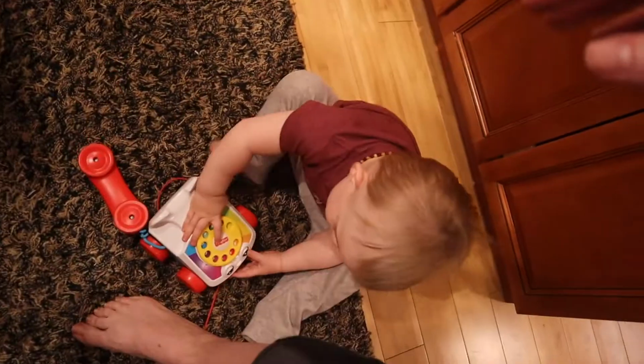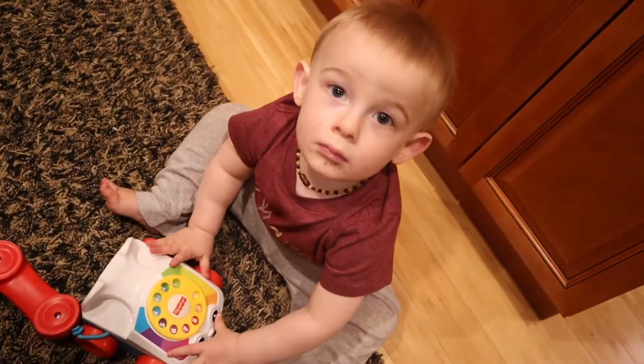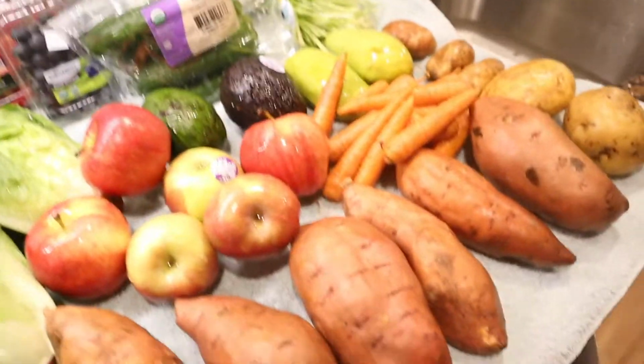Oh, you came back to your loud toy. Do you like sweet potatoes? Yes, you do. Sweet potatoes.